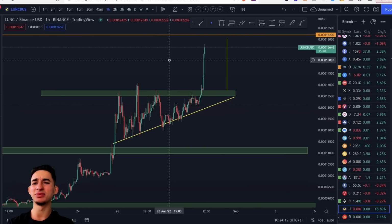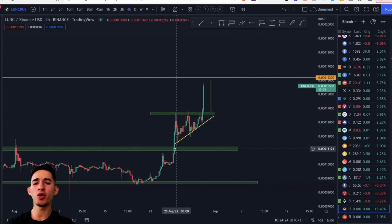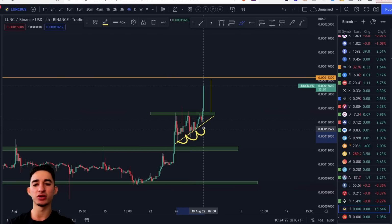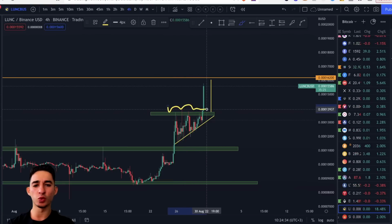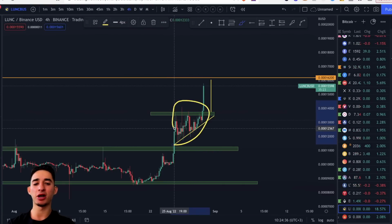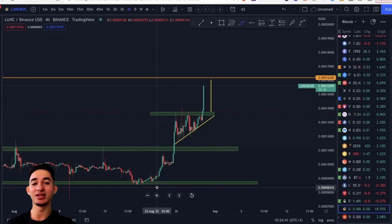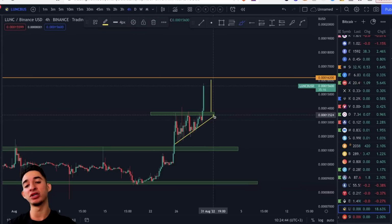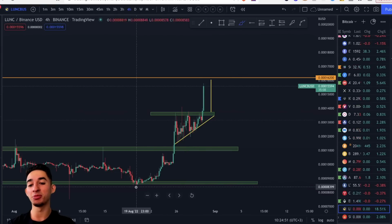But let's dive into some TA real quick. Where are we going? Where is Terra Luna going, guys? This was a perfect ascending triangle right here, bouncing on the trend, and we know the trend is your friend, right? So not only were we squeezing here, but we were squeezing on the resistance as well. And of course, this is a bullish pattern. Why? Because we were in an uptrend overall, and we know that when we're in an uptrend, then it typically breaks out to the upside. Now, if we were in a downtrend, then we created an ascending triangle right here, then it would be a different story. But because we were in an uptrend, that's why we are breaking out.